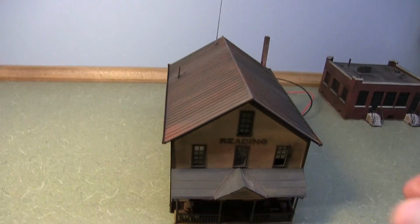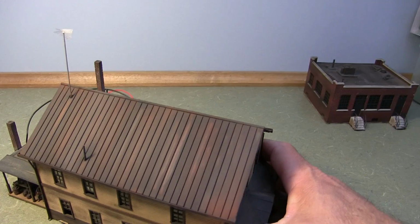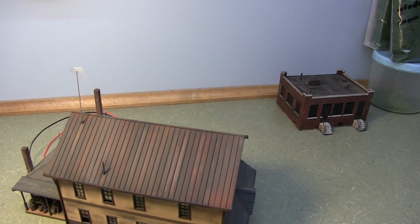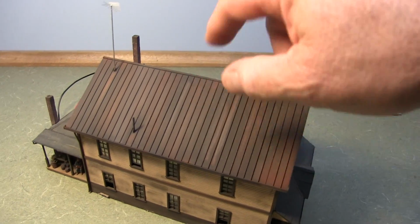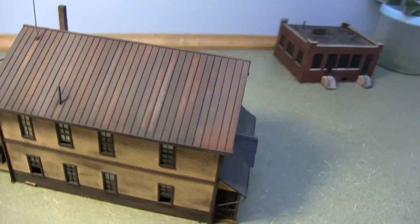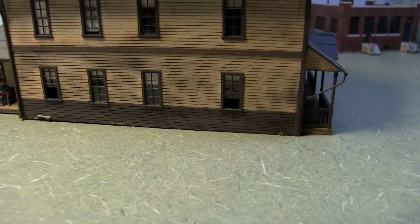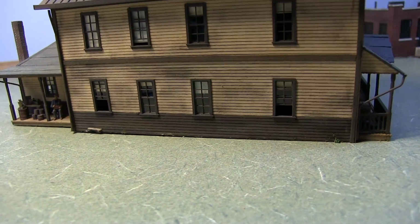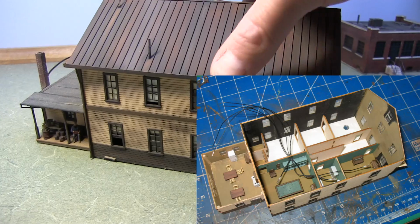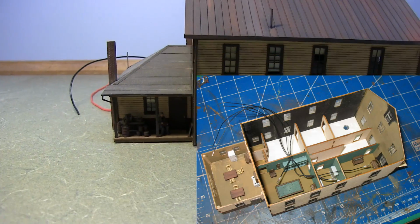And the roof is a completely new roof. I wanted to put on a metal type roof, like it was upgraded over the years. And I added some stuff there for gutters, and there's downspouts. And it is all interior detailed. I do have some photographs of it in progress, so I'll throw those up to show the interior. And it is lit, and again there's the back porch.